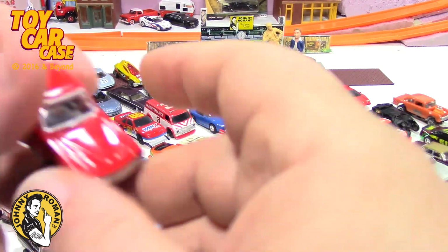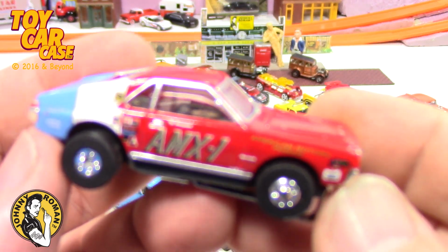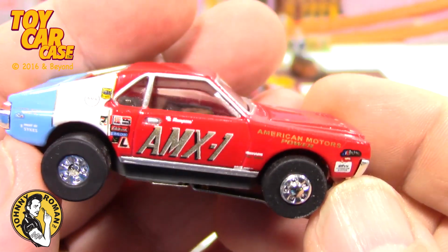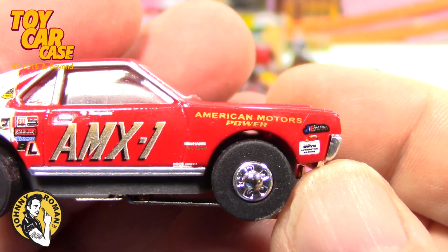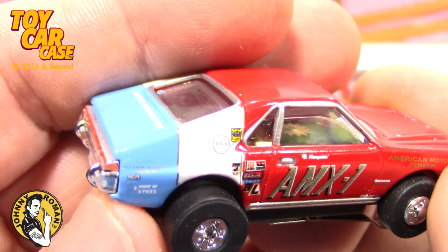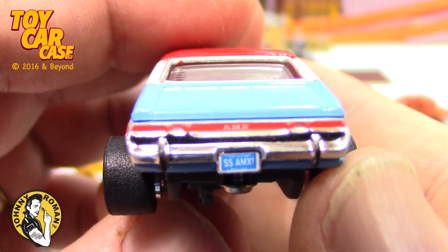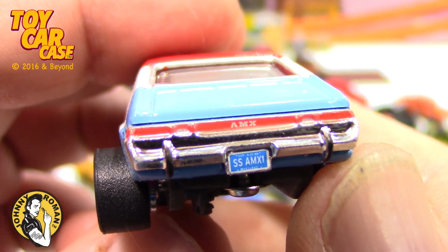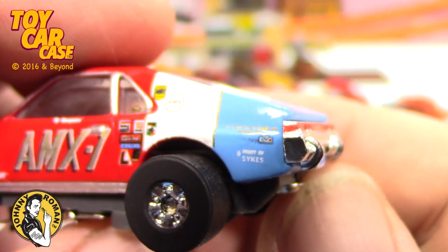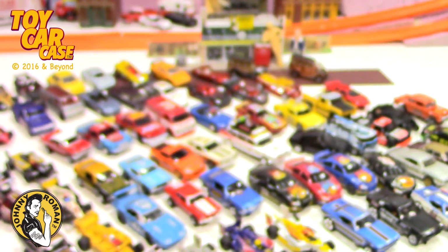But this one is. Look at that Javelin AMX. Look at that sweet little short powerhouse. That thing was small and compact. American Motors Power. This is so cool. AMX on the back there. SS. AMX. Look at that. Oh, that is so cool.